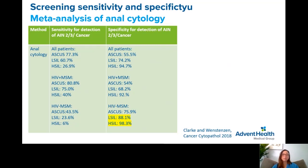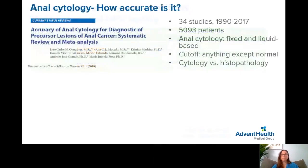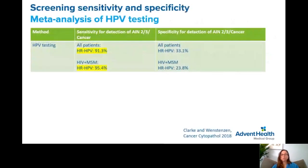So it's high in the MSM population, high in the HIV positive population, but in all other populations, we really don't know. Here's another study looking at the same thing. Looking at detection of high-grade lesions or cancer, the sensitivity is as high as 91% for all patients, and specificity 95% for all patients. So that's fairly high, but the specificity is low.